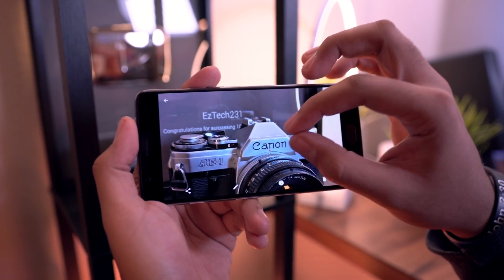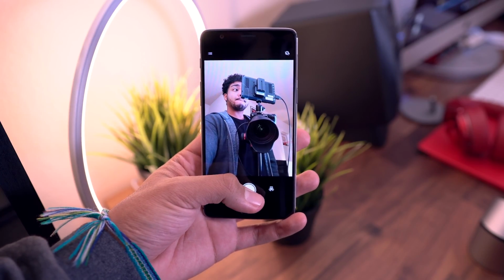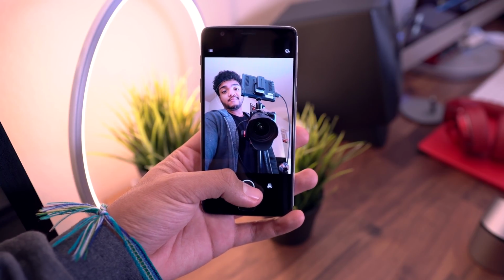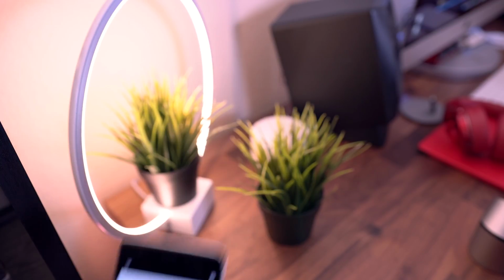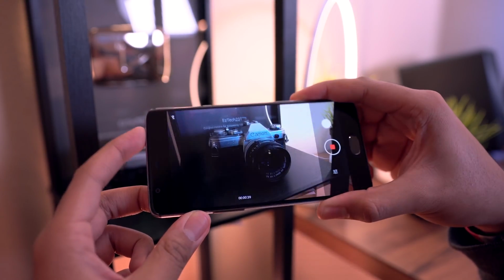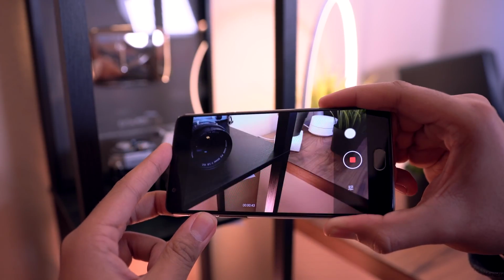But what didn't get carried over was the selfie camera. This too packs a 16 megapixel sensor for much better looking selfies, and it really does a great job with that. You selfie takers out there will love this one. As far as video goes, resolution can go up to 4K, so thumbs up for that, and it's really solid. It's pretty much what you would expect out of a camera in a phone in this price range.